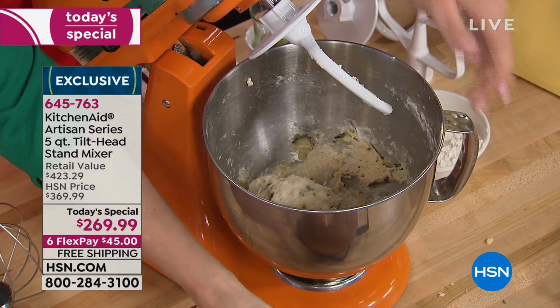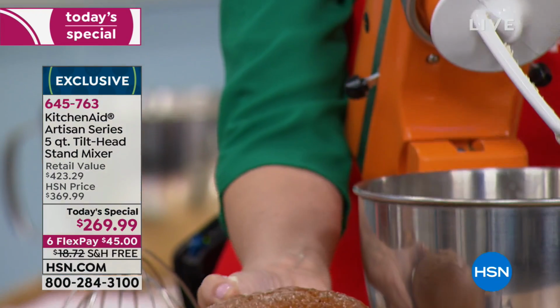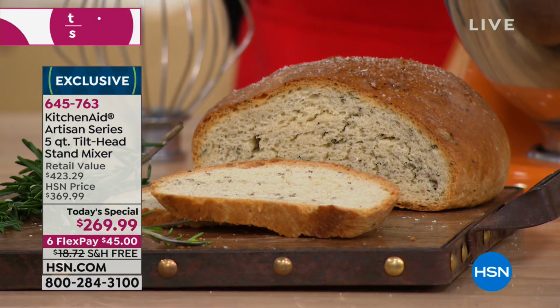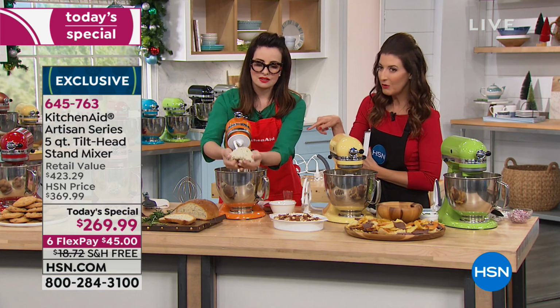You see the crumb, we call this the crumb on the bread, all those little holes. To develop that with the yeast, it takes about 20 minutes of kneading. With the KitchenAid Artisan stand mixer, how many minutes did we do? Wow, was that like 2 minutes? Yeah, not even 2 minutes. So this is actually gonna save you a lot of time too.